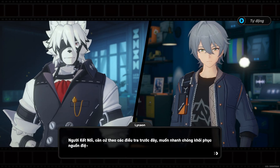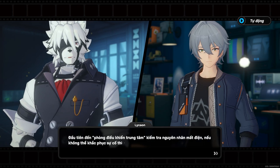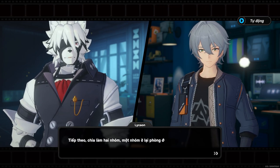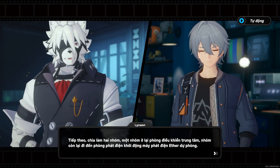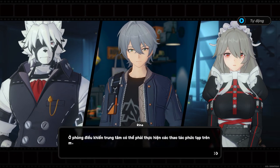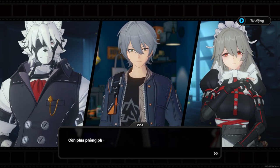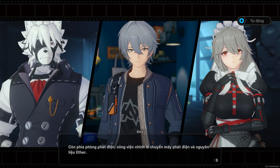According to our previous investigation, we must complete the following steps to restore power. First, investigate the cause of the power outage at the control room. If the issue cannot be easily fixed, we must switch the building's power supply mode to the backup system. Therefore, we must split into two groups, one to operate the central control room, while the other team activates the backup ether generator at its room. Operating the building's electrical circuits in the control room might involve some complex procedures. I believe Sir Lycon would be the best suited to the task. As for the generator room, the main task is to simply move the generators and raw ether materials.